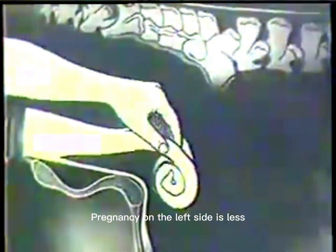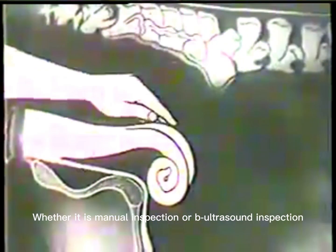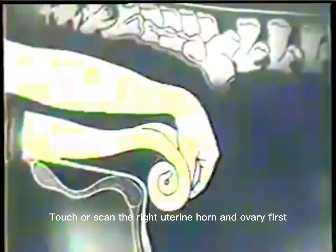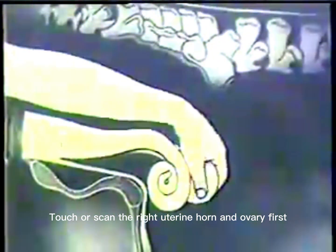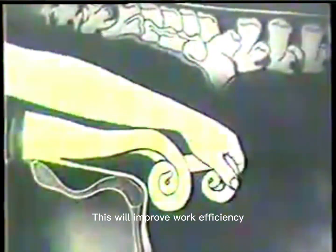Pregnancy on the left side is less common, so make it a habit, whether it is manual inspection or ultrasound inspection: touch or scan the right uterine horn and ovary first, then touch and scan the left uterine horn. This will improve work efficiency.